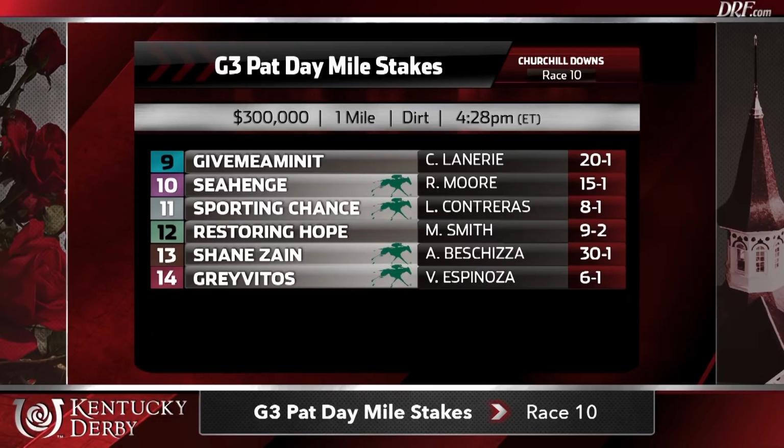Some might argue that the outside was the place to be in the Bayshore, and National Flag came rolling down the preferred portion of the track. But this is a horse that has run fast in the past, a 100 Beyer speed figure 2 starts back. He's a prime contender and seems to have found himself in these middle-distance one-turn races.